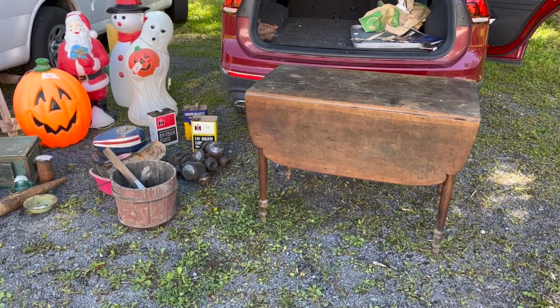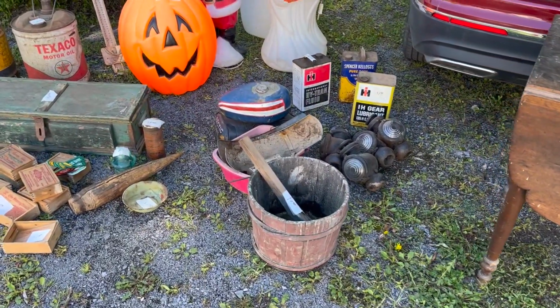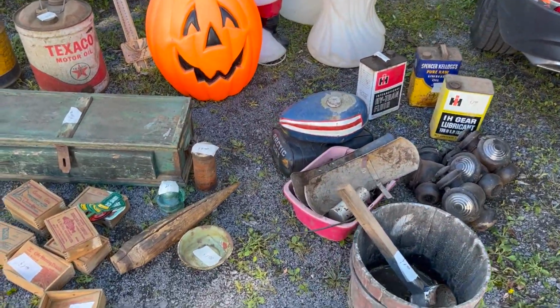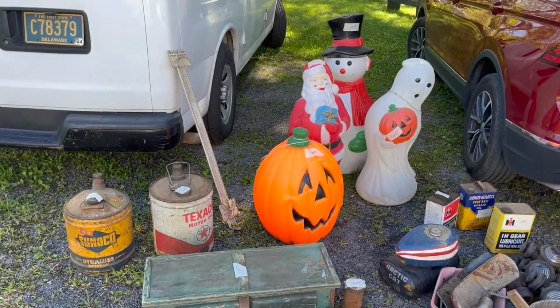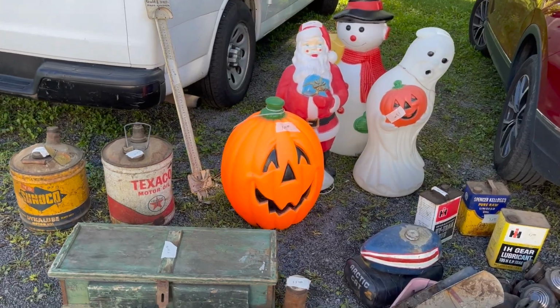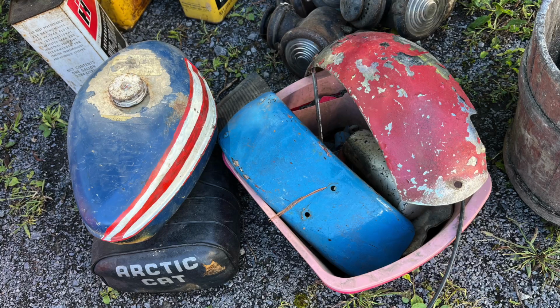Yeah, the table is nice. The table is period. The bucket was kind of cool. There's some snowmobile parts there, which I was actually pretty excited to get, Arctic Cat. There's the toolbox. There's some tins. On the back there is a measuring for bands for golf motors. Yeah, there we go. There's the Arctic Cat, pretty cool thing. Going to sell that on eBay.